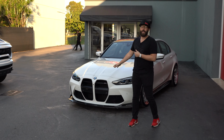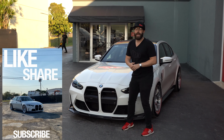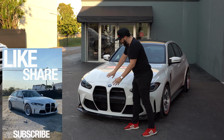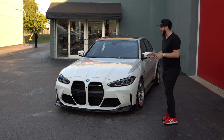This looks really, really cool. If I had this car, this would be the first thing that I would buy, is the carbon fiber Vorsteiner grille insert. So the factory one actually comes off the car. This one goes in. The factory front spoiler comes off the car. This one goes in. So very, very cool thing to have.